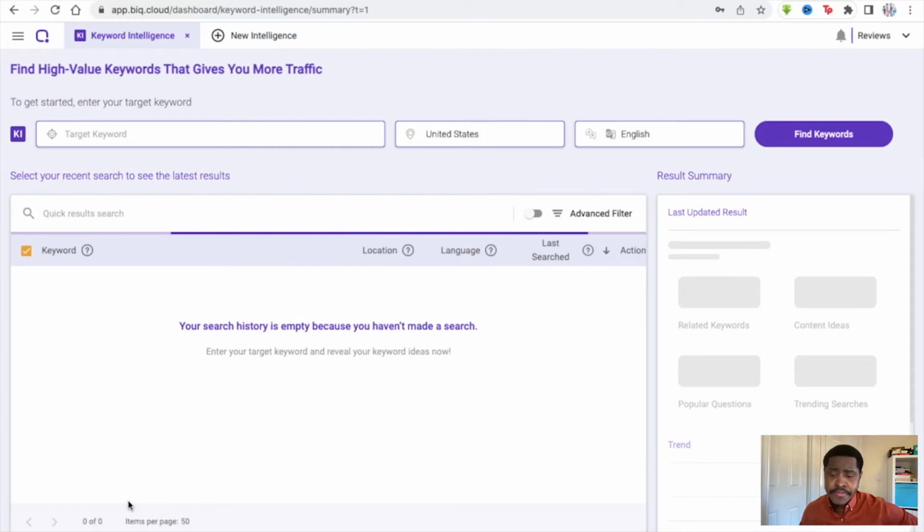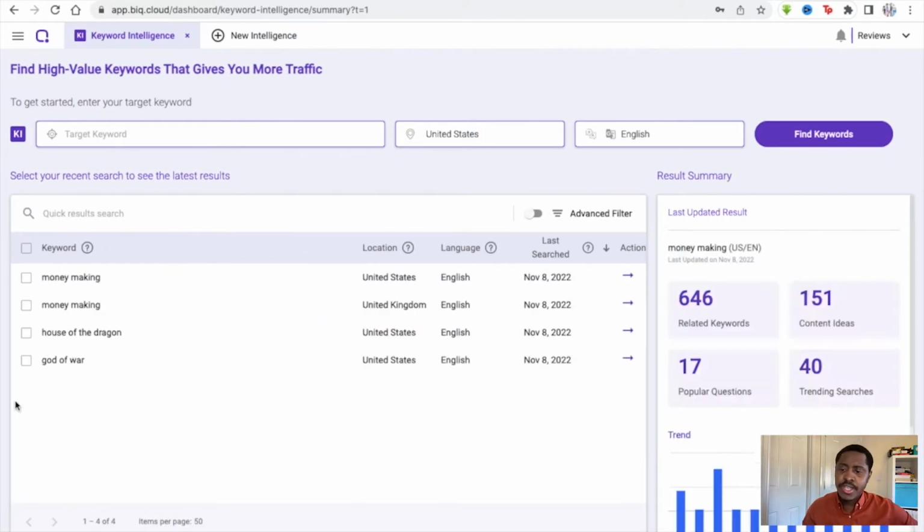Keyword intelligence. So keyword intelligence is really huge. Now you can see I've researched some previous ones as well, and these are things that are quite popular going on right now. These are popular searches for things that are going on currently in social media.